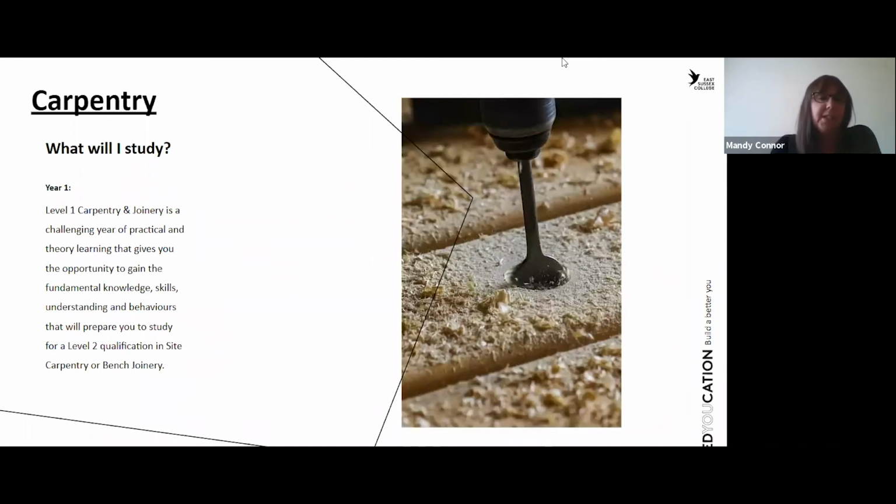So what will you study in carpentry? So level 1 carpentry and joinery is a challenging year of practical and theory learning. It gives you the opportunity to gain the fundamental knowledge, skills, understanding and behaviours that will prepare you to study for level 2 qualifications in either site carpentry or bench joinery. And it really helps to develop those hand skills that you'll need to go into the profession.